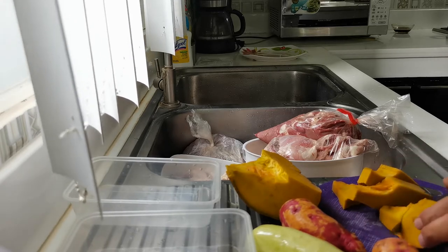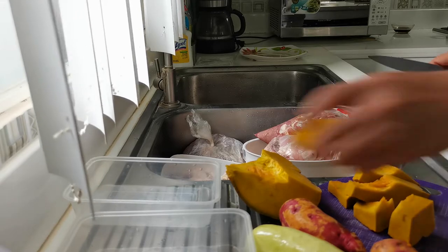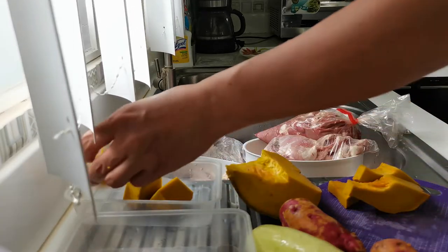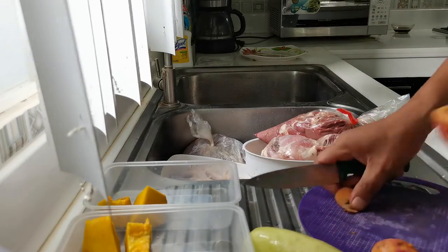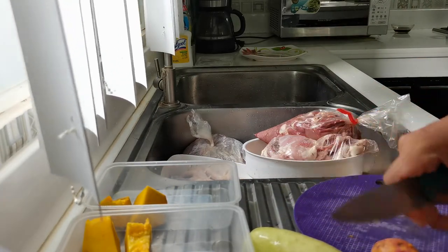So yan, para naman hindi mabulunan yung aso, pang-chew. Pero we all know naman kung gaano katibay yung panga nila at teeth. So yan lang, yun yung ginagawa ko. So, tanggalin niyo lang yung medyo pangit na part ng vegetables.